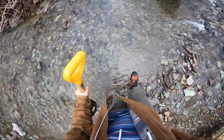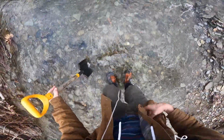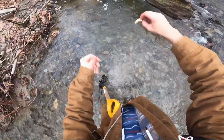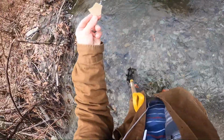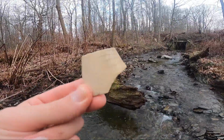And look, guys, we got something right here. I gotta be very careful about how I step just because these boots aren't as big as I'd like them to be. Look at that. Let's check them out together, why don't we? That's kind of cool.